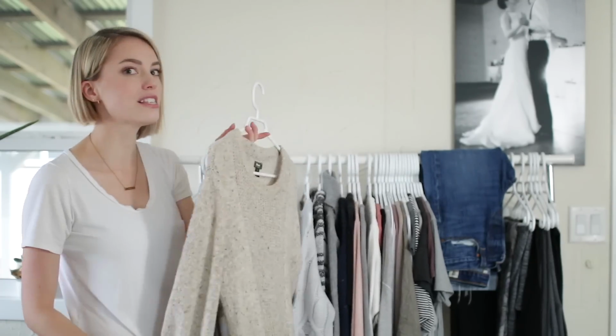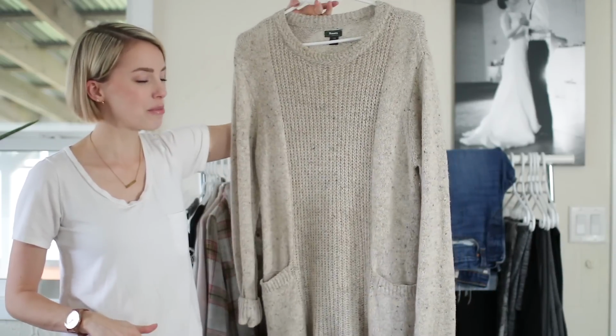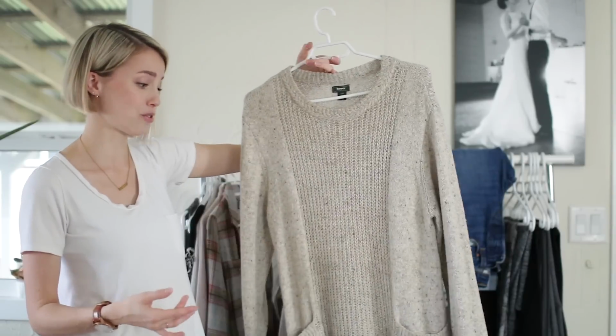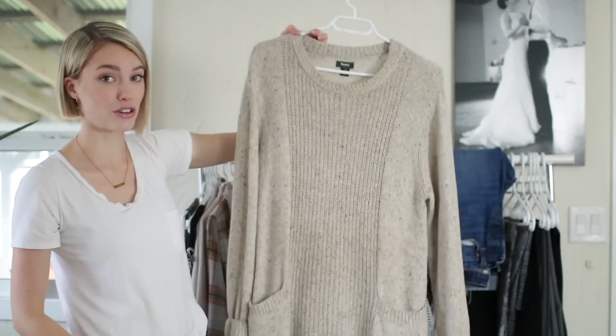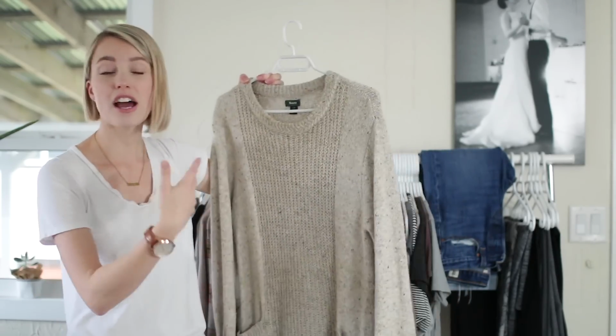This sweater also has a story. When I was pregnant with Ivy, I remember there was one point where I was crying on the couch because nothing fit me in my wardrobe and I was just feeling gross. My husband went to Roots and he bought a large cream colored sweater. It has huge pockets. This covered my belly.